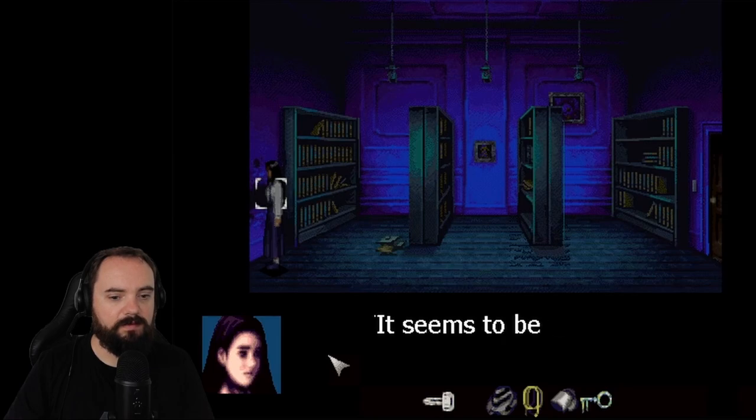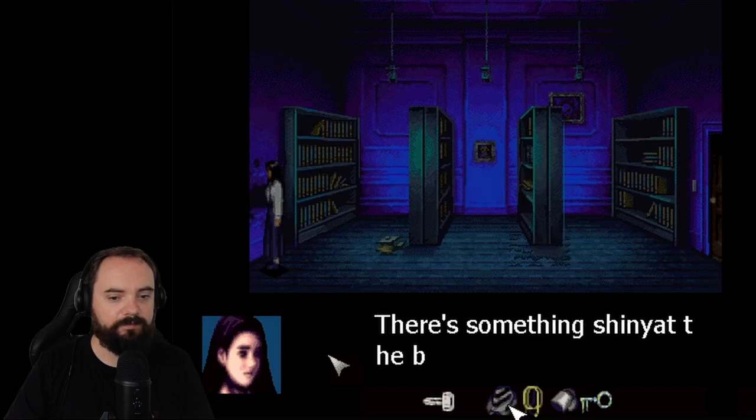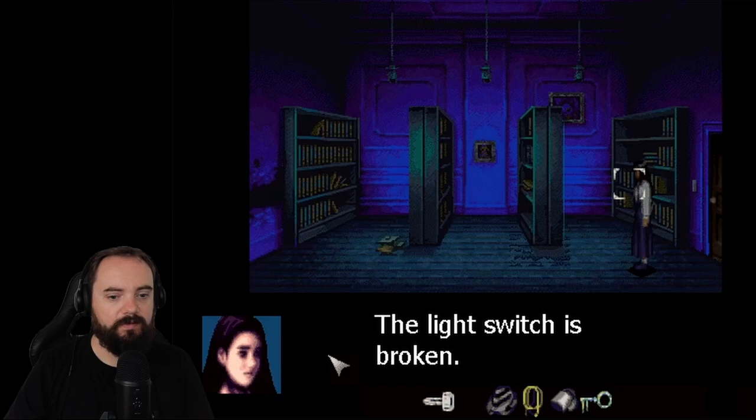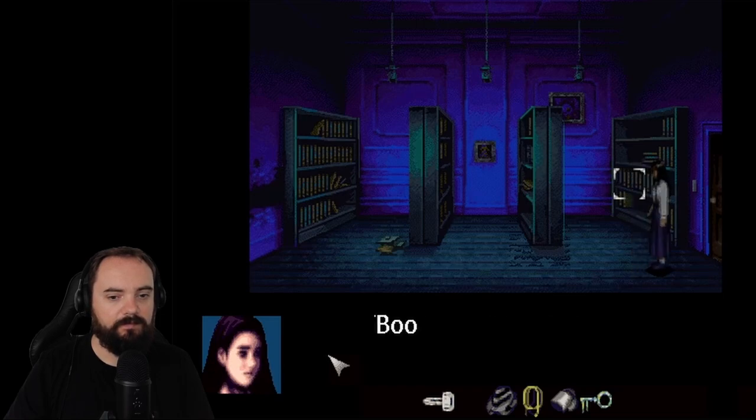Can we pick the shiny thing up? Can we turn on the lights maybe? There also seems to be a crack in the floor here. Okay, let's turn on the lights. And of course it doesn't work. The light switch is broken. Books are lined up here. Okay, so we need a light source.